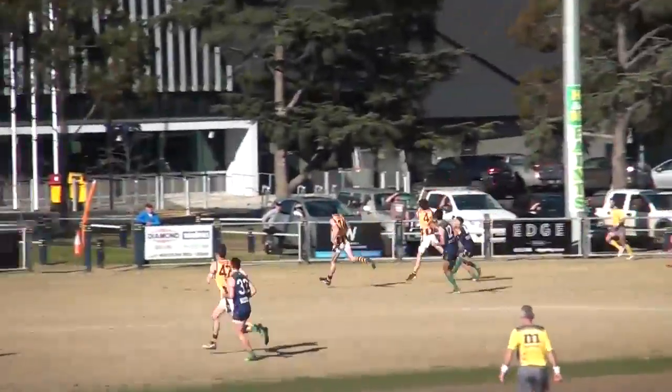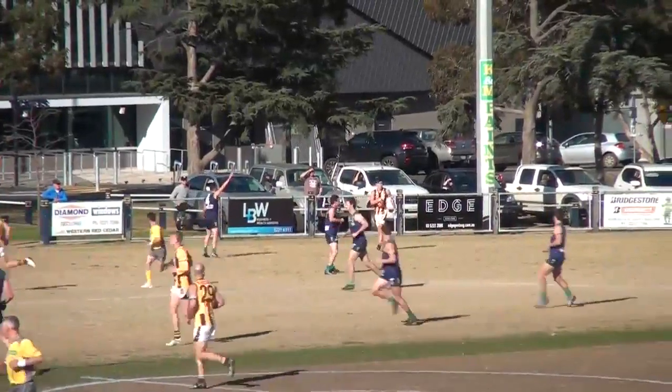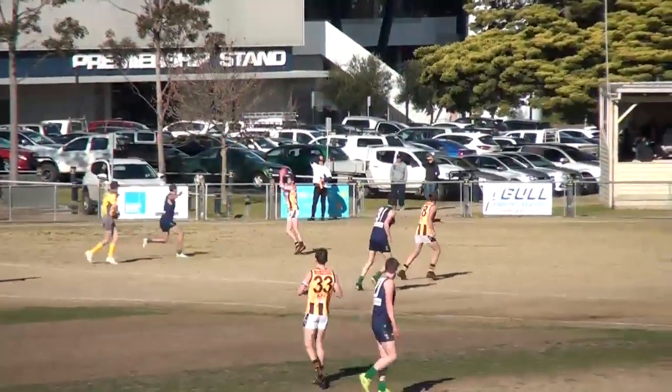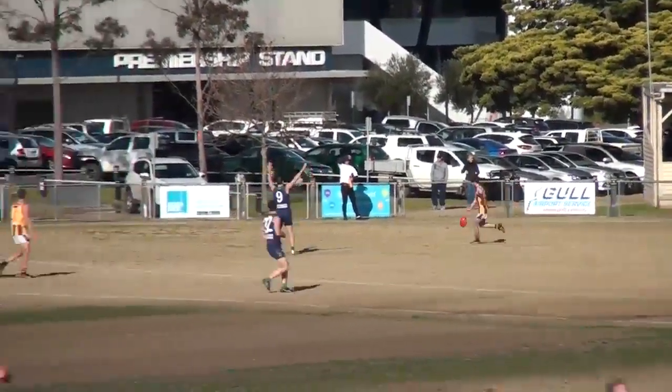Sorry. Outer side, a good kick and a good mark. Well presented there in Jack Milliken. God comes in the centre half back. Come on, that was good.